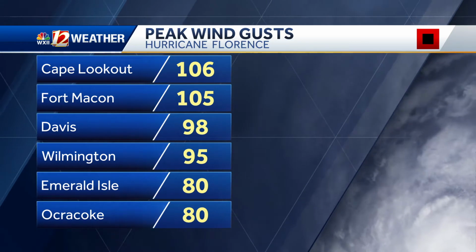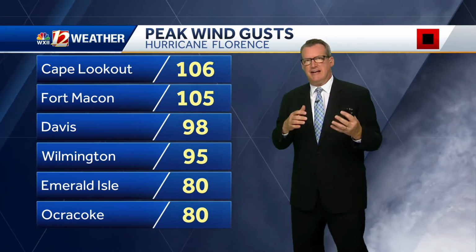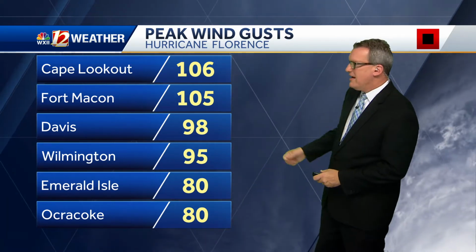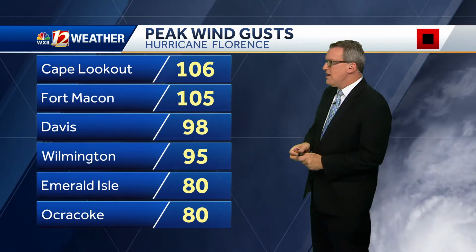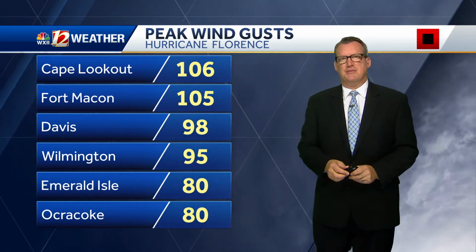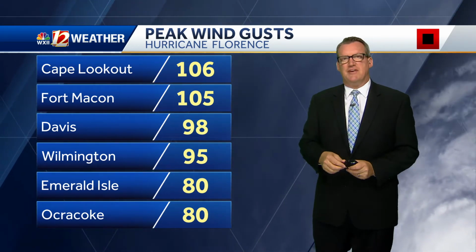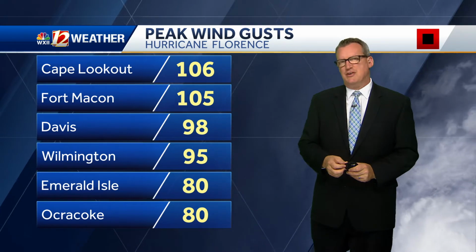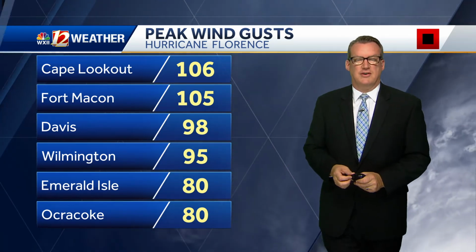Peak gusts so far up near 106 in Cape Lookout. This is going back to late last night. Fort Macon at 105. Wilmington just reported a wind gust of 95 miles per hour at a buoy just offshore. And Emerald Isle wind gusts were at hurricane strength. So it's something that we're going to continue to watch throughout the morning. Locally, not much has happened as of yet, but the breezes have certainly picked up, but there are some concerns that we have over the next couple of days. Let's send it over to meteorologist Carly Cassidy, who has much more on that.